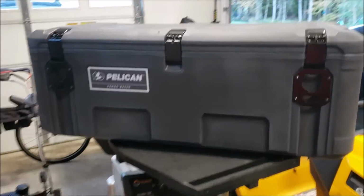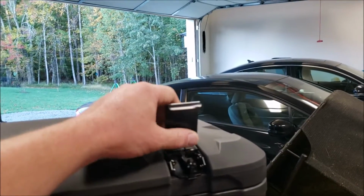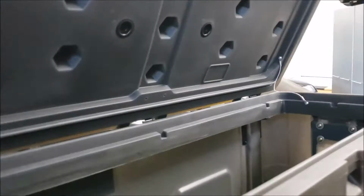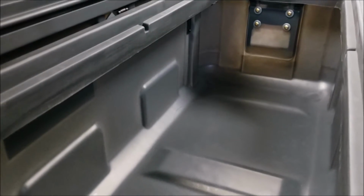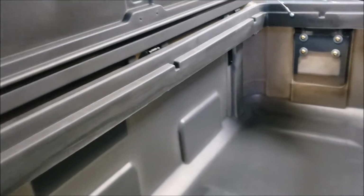I like Pelican stuff. When I went to Iraq, I had a laptop in one of their laptop briefcases that fell out of the belly of an international jet and survived. So this costs $350 or so, and it's very sturdy. The lid is very sturdy, very thick.